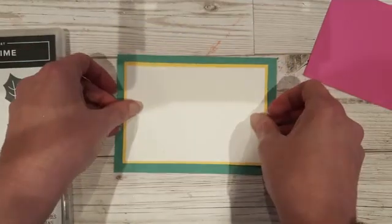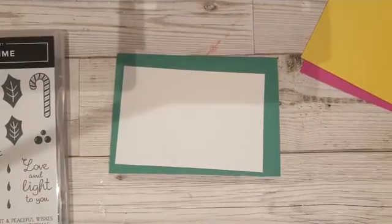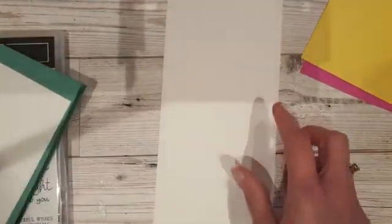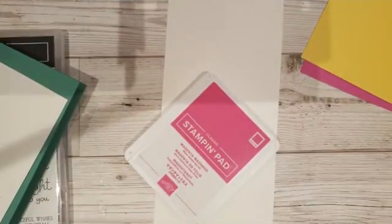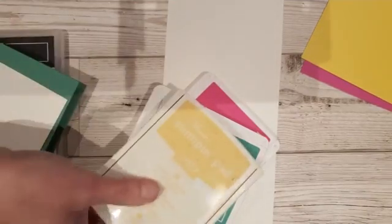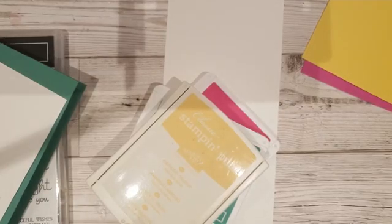Or Daffodil Delight. So think about that, okay? Whilst we're doing that, I'm going to grab myself a scrap of Whisper White. Okay? And I'm going to grab that. So we've got Magenta Madness, Just Jade, and Daffodil Delight. And again, I've got some ribbon here.